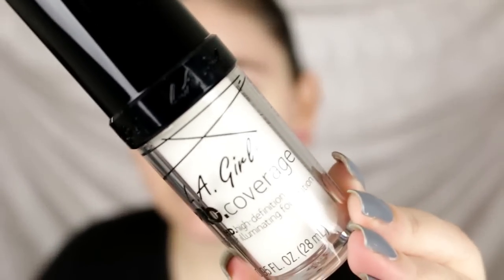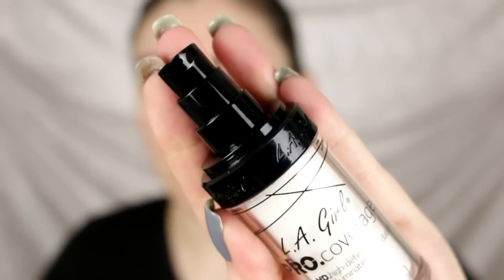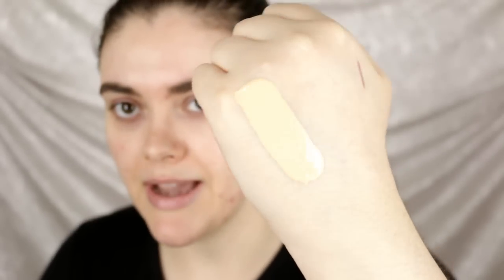So the packaging on the foundation is really nice. It's a solid, thick plastic. It's not glass, but it is plastic. And ooh, yes, it has a pump. Hell yes. I am so excited. I love foundations with a pump. It does have a little bit of a fragrance to it, and I did notice in the ingredient list that perfume is kind of towards the bottom. So that's the only thing that might irritate my skin. I hope it doesn't. So here is the shade Porcelain. It's actually not that bad.